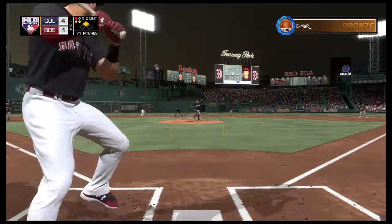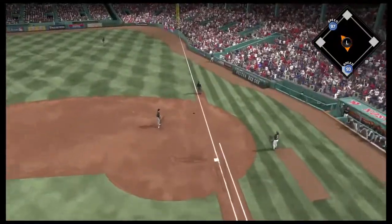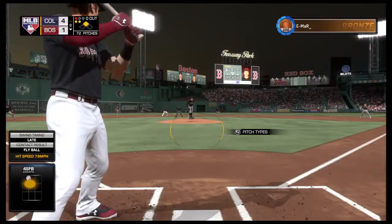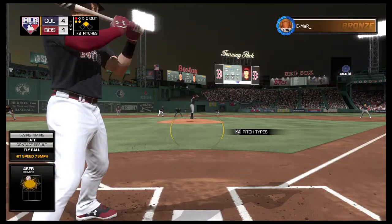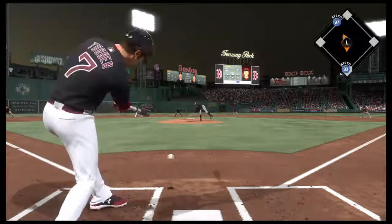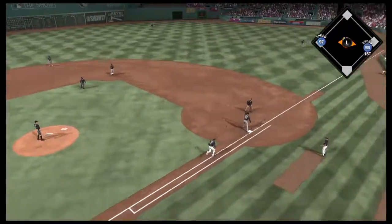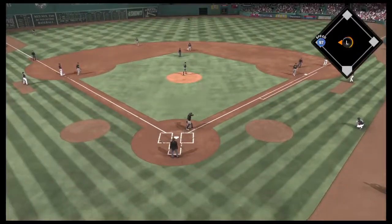Here he comes again, 1-2. Now a swing and a fly ball. But this will wind up being a foul ball. 8th inning, 4-1 is our score. Hit down the third base line. Backhanded. And a good throw gets him, one gone.